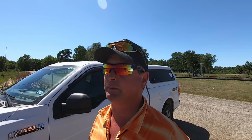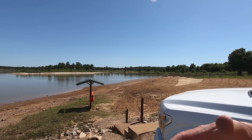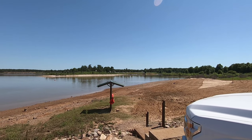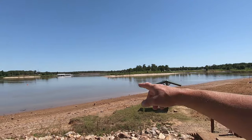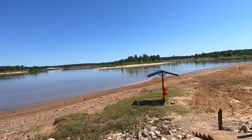Let's go see some more stuff. Hugo Lake, Kiamichi Park, Corps of Engineer property. Hey, if it's a hot summer day, you might just want to go take a dip. They have an actual swim beach. Pretty nice. There's a marina. That's actually the state park property. Nice looking beach though.